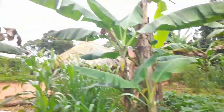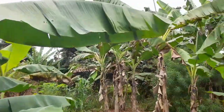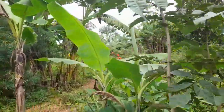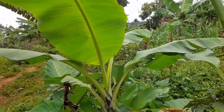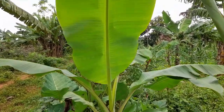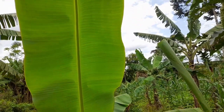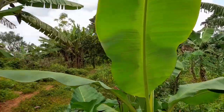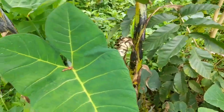And then just over here, you can see banana. These are banana plantations. There are so many. The leaves like this one are used for covering food, for example when they are cooking banana itself or sweet potatoes. And in ancient times, it was also used as a plate. Sometimes this one also can grow.